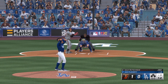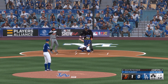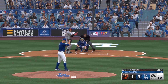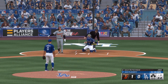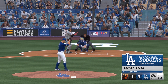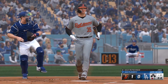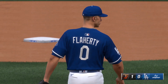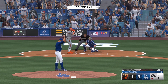The 1-2. Good job to fight that one off. And he deals. And that's outside. And a swing and a miss. Down on strikes. And that's the first out. Nice recovery after giving up the homer. So next to hit for Baltimore, Gunnar Henderson.